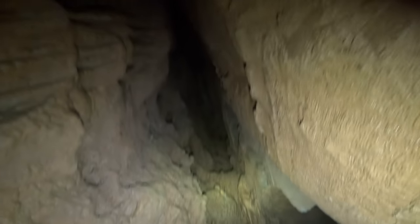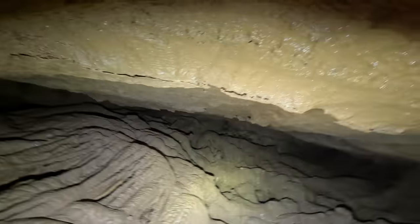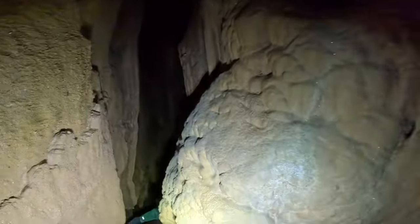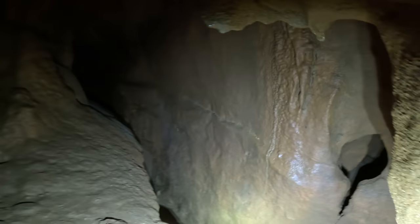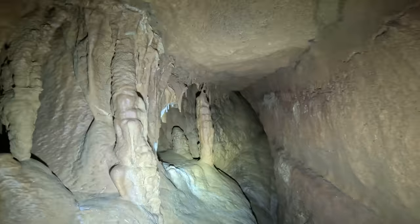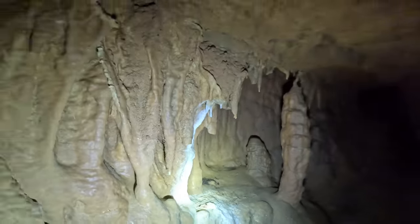Wow. Dude, it goes up pretty high, man. Is that a man-made wall built, or is that just natural? Right in front of you? A square thing? No. This looks pretty natural. Wow. Dude, it is so sparkly back here.